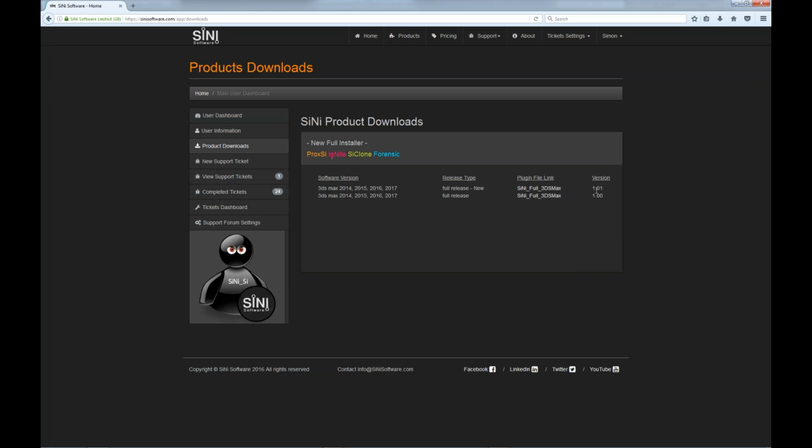Everything is bundled together in one installer. So even if you are just going to use Forensic, you download, you install everything, and you're ready to go with Forensic. But this also gives you the ability that if someone gives you a proxy, you can still render it and use it. You won't be able to add your own unless you actually have a license for it, but you can still use it and render it without a license.